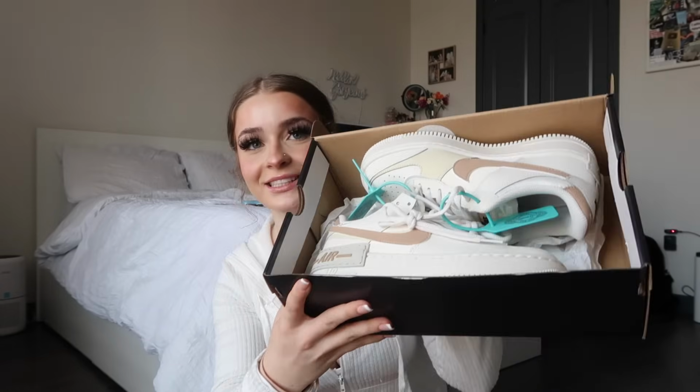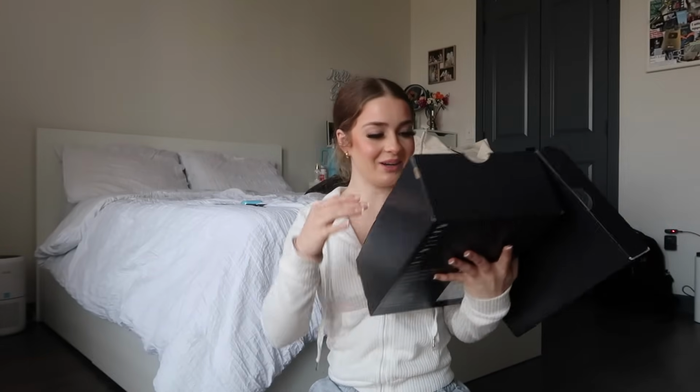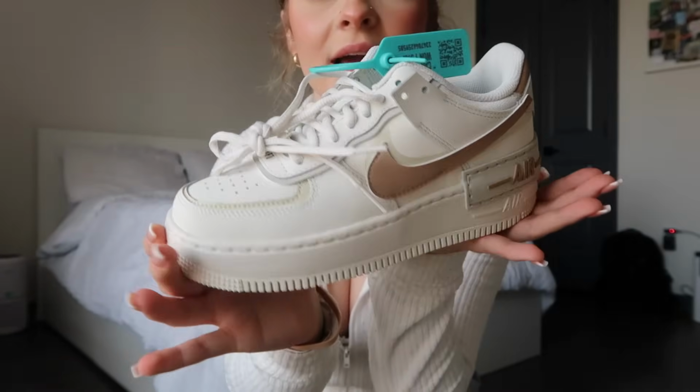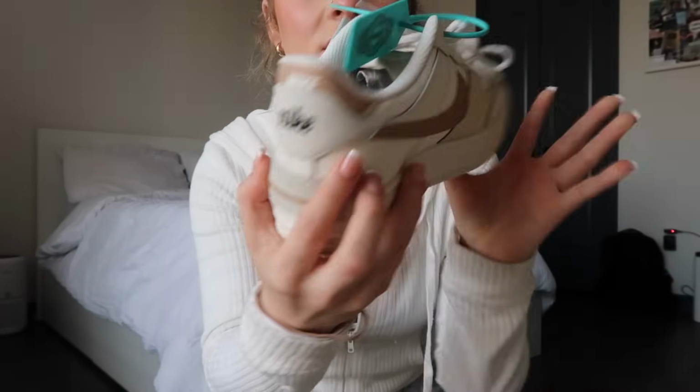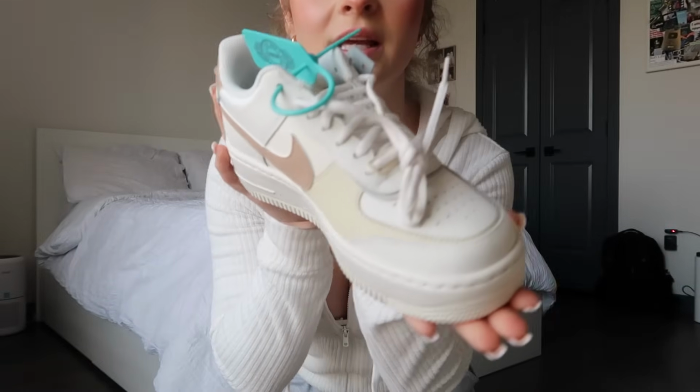Are y'all ready to see these shoes? Look at them, y'all. These are so cute. I'm so happy I went with these. This is what they look like. They're like white dunks, but they have cream detailing right here, and then the brown check mark, and then brown right there. Oh my god.